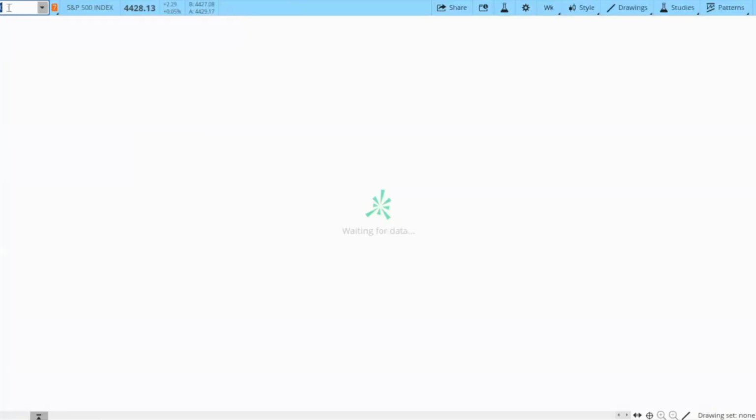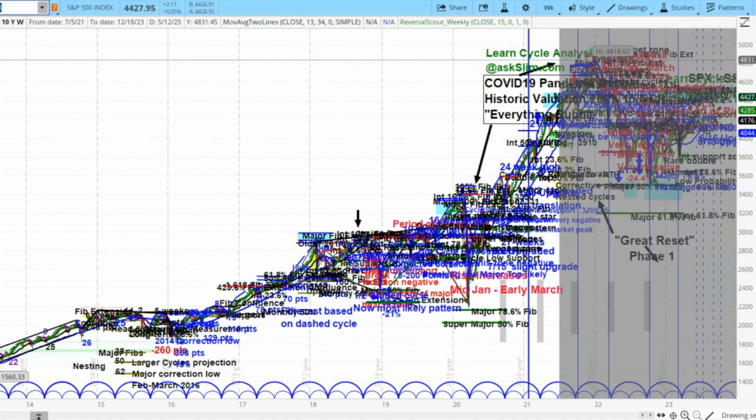Now let's look at the S&P 500, SPX. And here is the SPX.